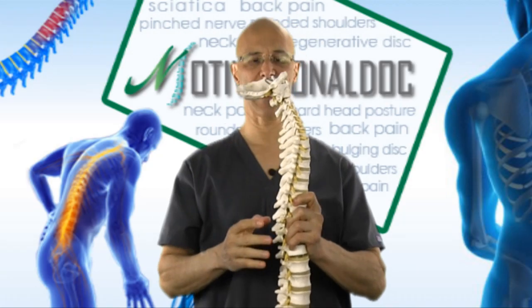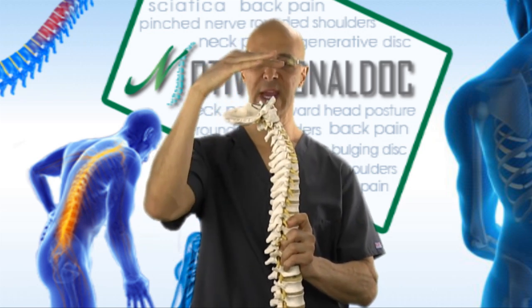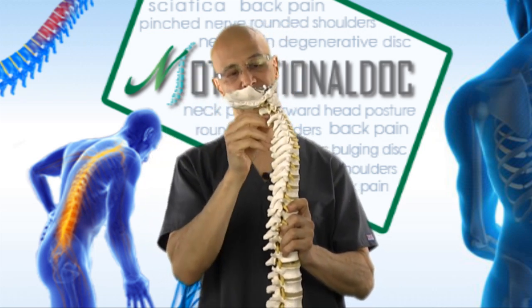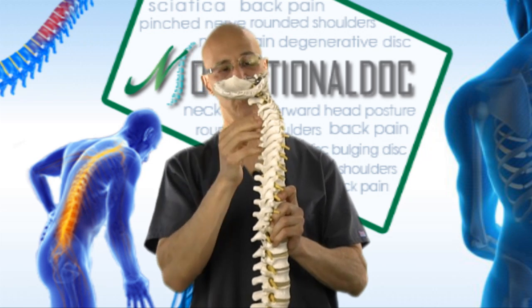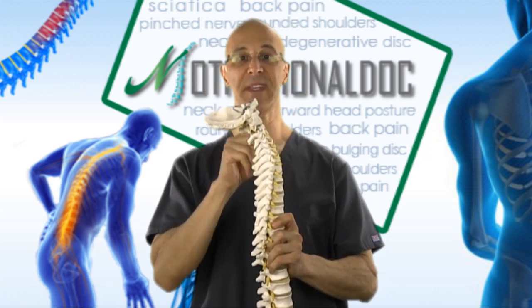When you look at the curve of the neck, the normal C-shaped lordotic curve, the purpose of that is to allow the weight of the head, being 12 pounds, to be taken upon the back part of the facet joints. These joints sit on each other rather than the weight being on the disc.